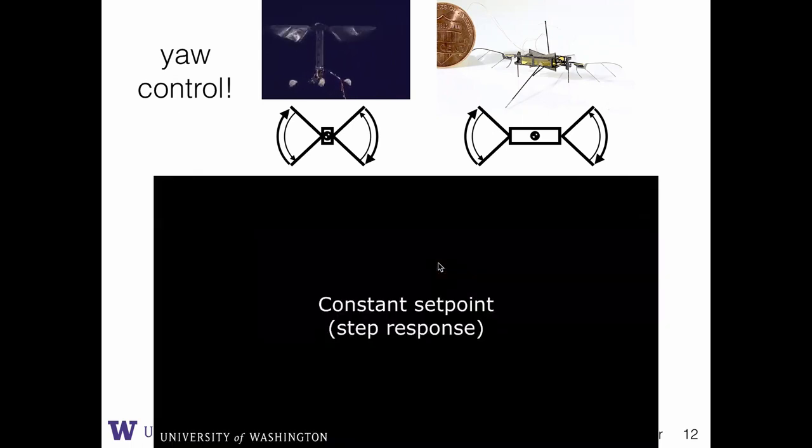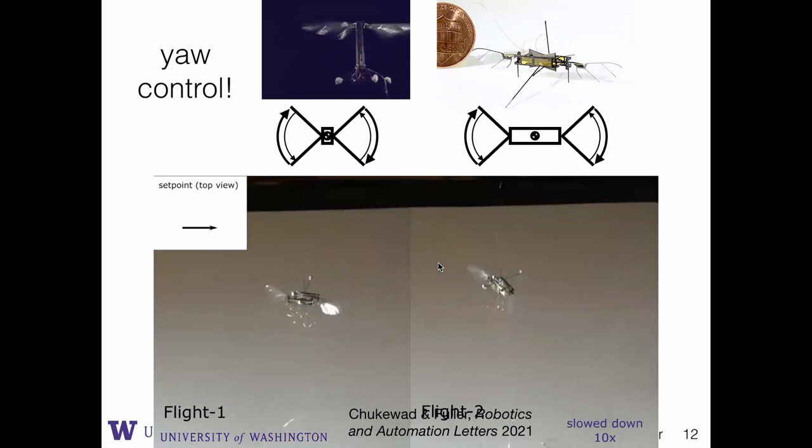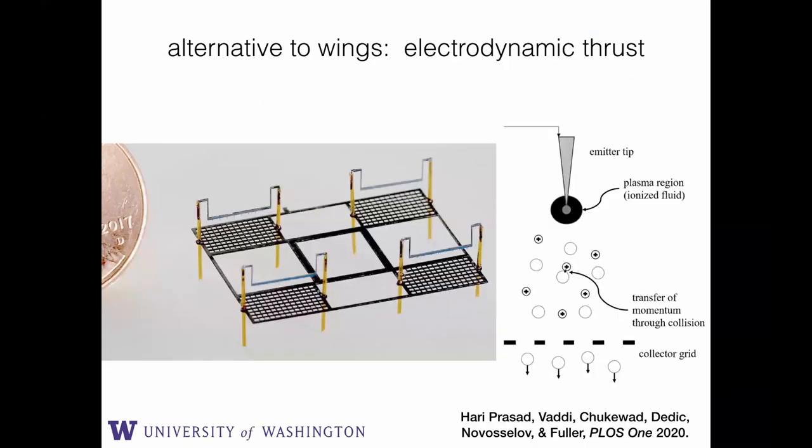So this is the first example of yaw control in an insect-sized robot. Let's see. We haven't just been playing with wings. Here's a kind of a side project. We've been playing around with this other style of thrust.